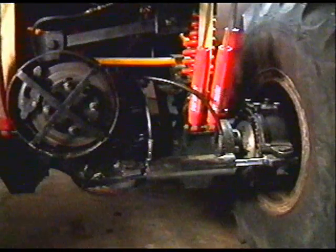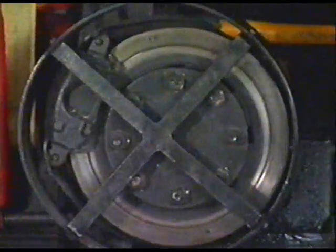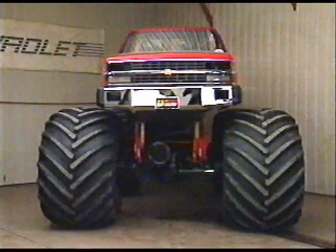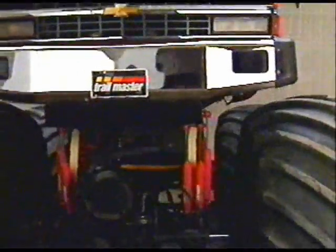Here's the brake on a monster truck. It's just an ordinary car or truck brake. What's important is where it is, right here on the differential. This way, the brake gets a 19-to-1 advantage before the power is carried from the differential. No more power, and the monster comes to a quick and safe stop most of the time.